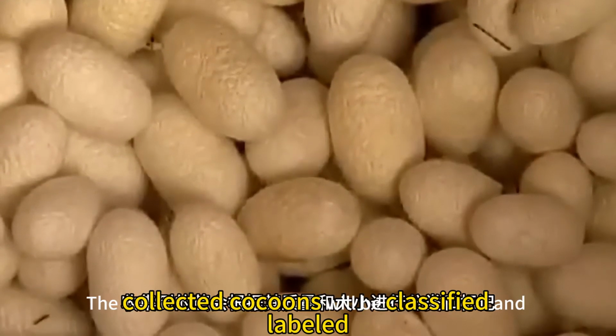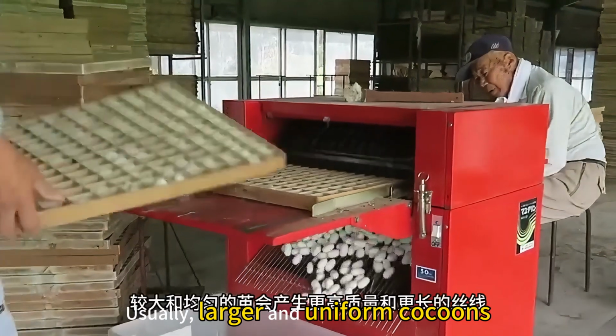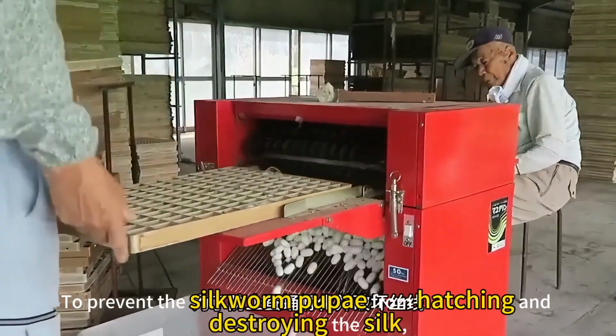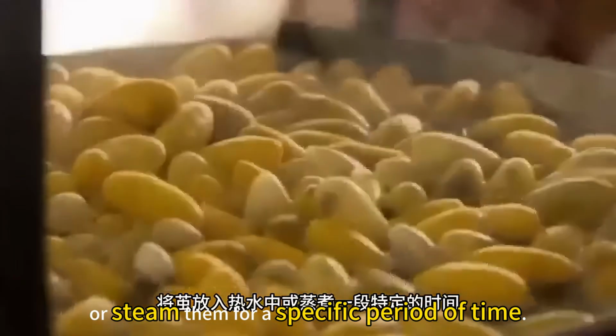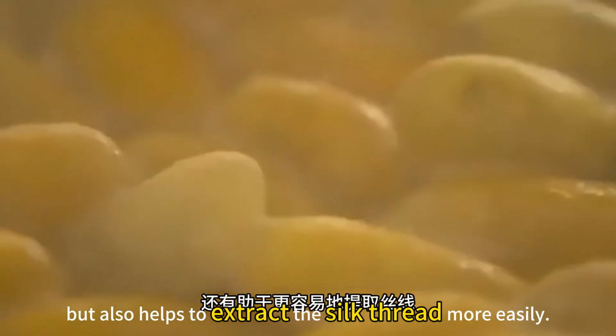The collected cocoons will be classified and labeled. Usually, larger and uniform cocoons will produce higher quality and longer silk. To prevent the silkworm pupae from hatching and destroying the silk, these collected cocoons will be heat-treated. Put the cocoon in hot water or steam them for a specific period of time. This not only kills the silkworm pupae inside, but also helps to extract the silk thread more easily.